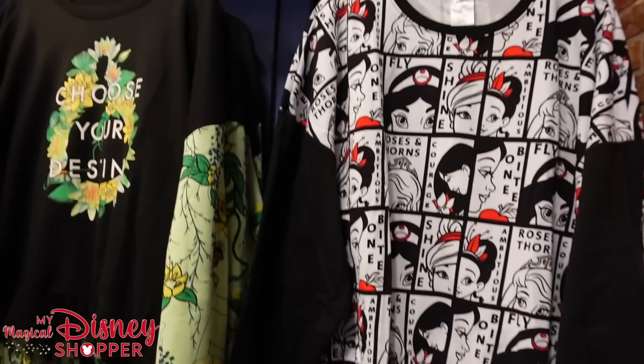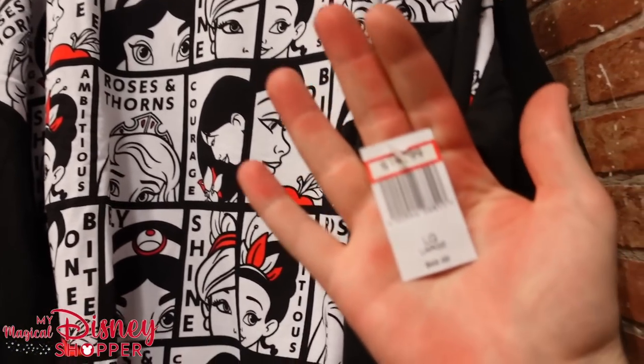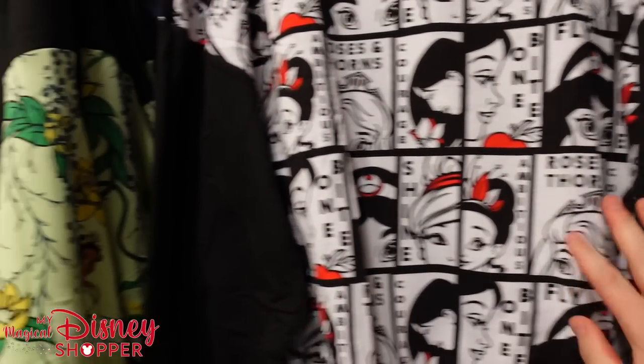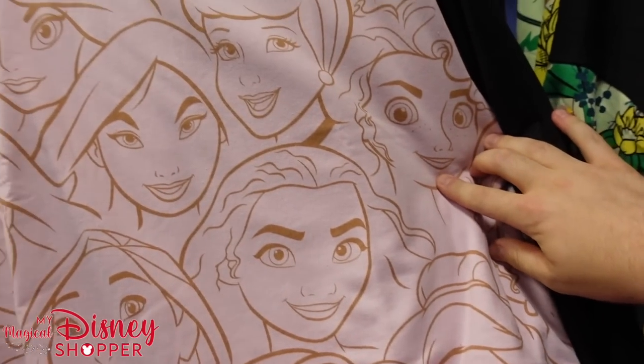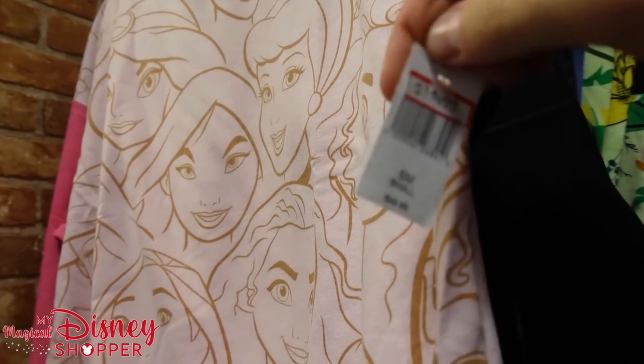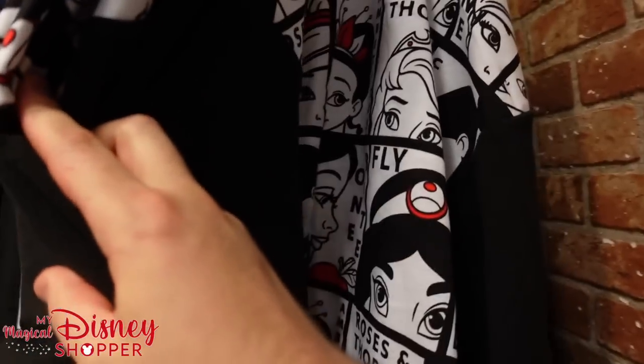Getting into some of the other tops here, we have some different crew neck sweatshirts. This princess top, very cool, for $14.99. It was $50, so it's a really great deal. They have a Tiana Choose Your Destiny crew neck sweatshirt going for $12.99, was $50, another great deal. And they have the awesome princess top here going for $14.99. Now, this is available in small, medium, large, extra large. This is available in small, extra large, and 2X. And this is available in 2X, large, and extra large.